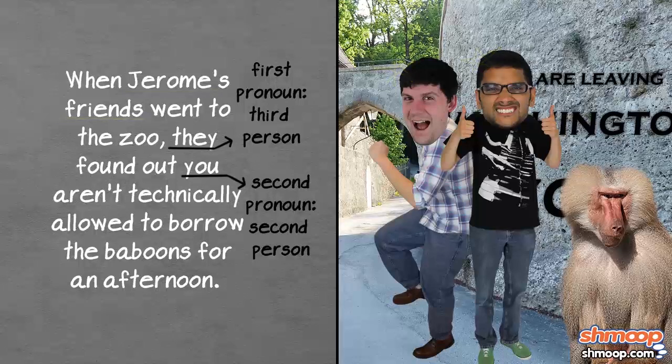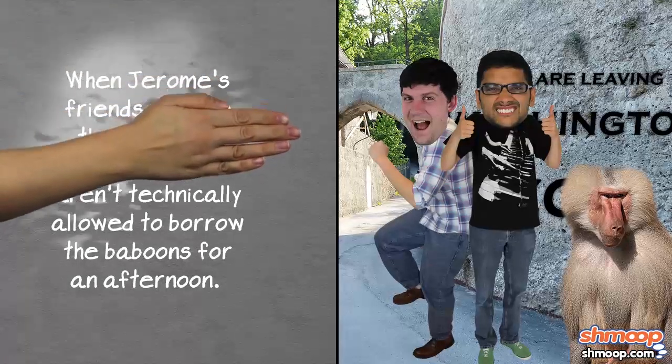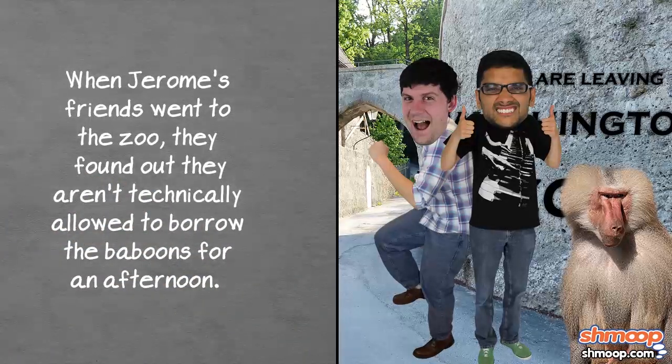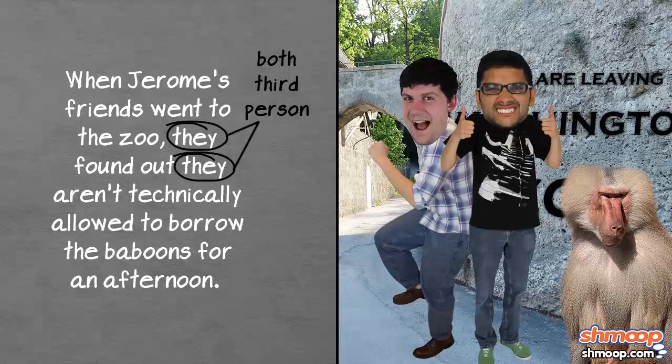But then a wild you appears, shifting the pronouns from third person to second, taking the pronouns where they aren't supposed to go, sort of like zoo animals. So we've got to shift back and change everything to third person. When Jerome's friends went to the zoo, they found out that they weren't technically allowed to borrow the baboons for an afternoon.